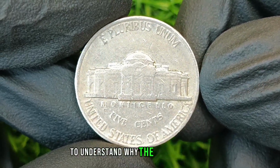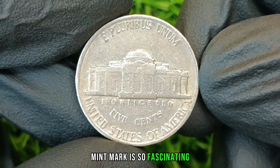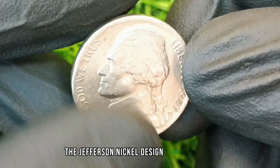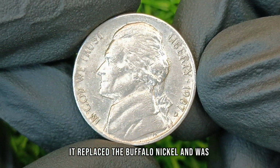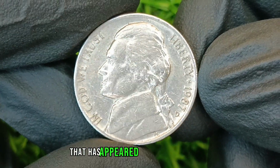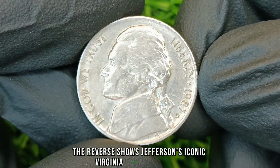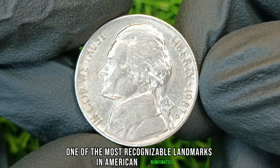To understand why the 1987 Jefferson Nickel with the D Mintmark is so fascinating, let's take a step back and appreciate its history. The Jefferson Nickel design dates all the way back to 1938. It replaced the Buffalo nickel and was designed by Felix Schlag, who created the portrait of Thomas Jefferson that has appeared on the obverse ever since. The reverse shows Jefferson's iconic Virginia home, Monticello, one of the most recognizable landmarks in American numismatics.